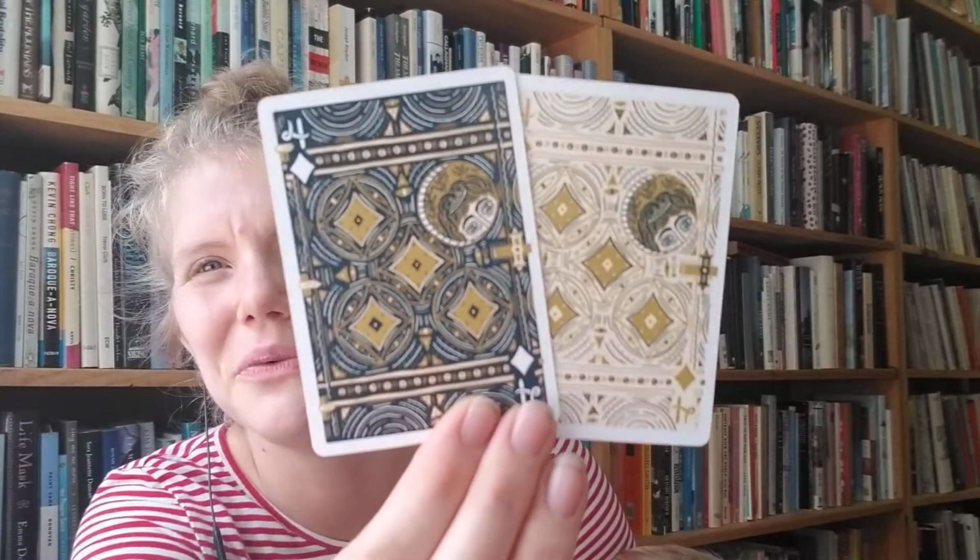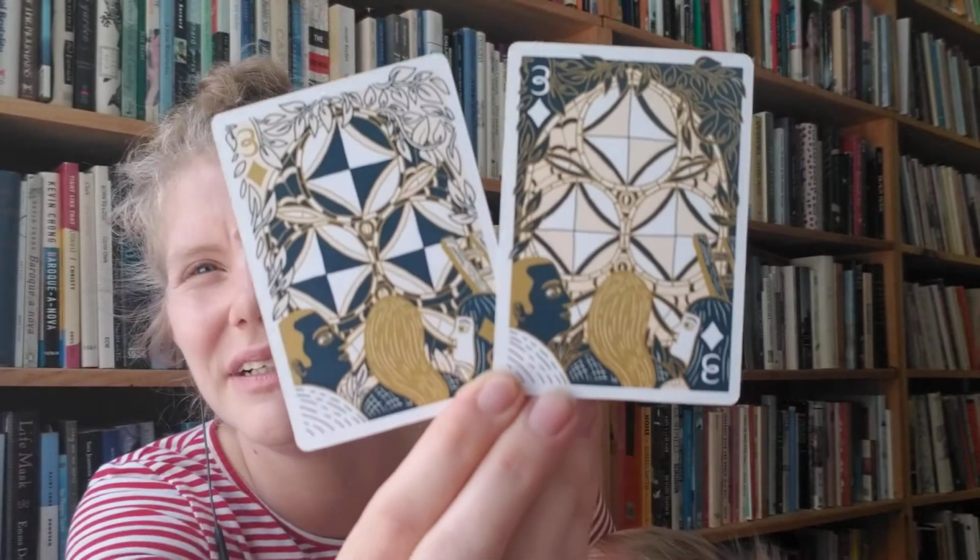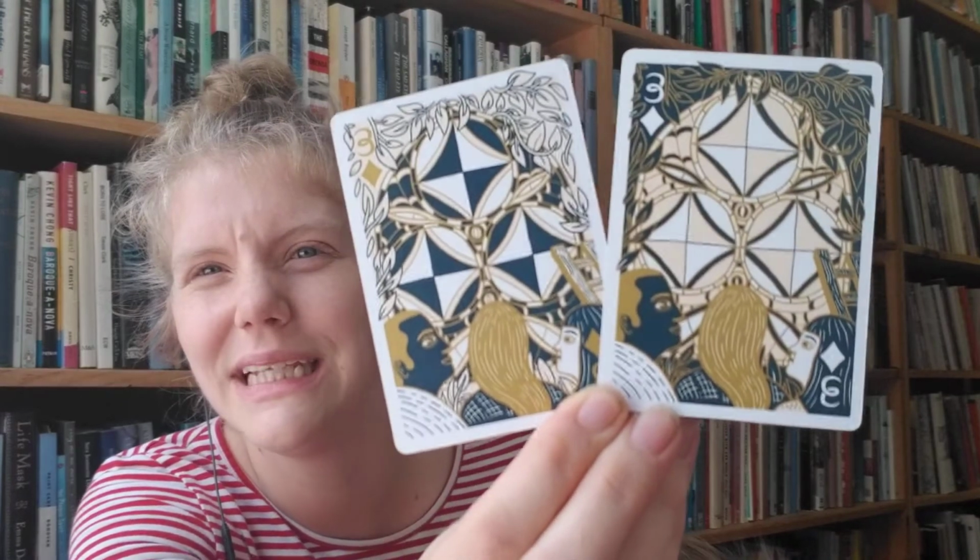The Four of Pentacles is so funny with our guy, our miser, peeking out the window. He's in his house. He's got everything he needs. The Three of Pentacles, classic representation of teamwork. They're building stained glass windows together. Perfect.